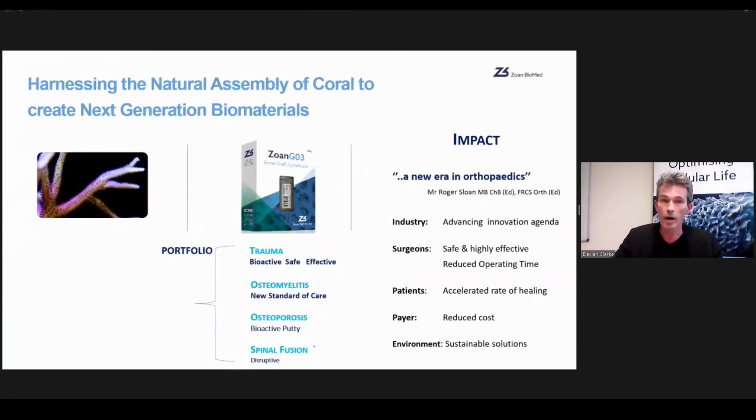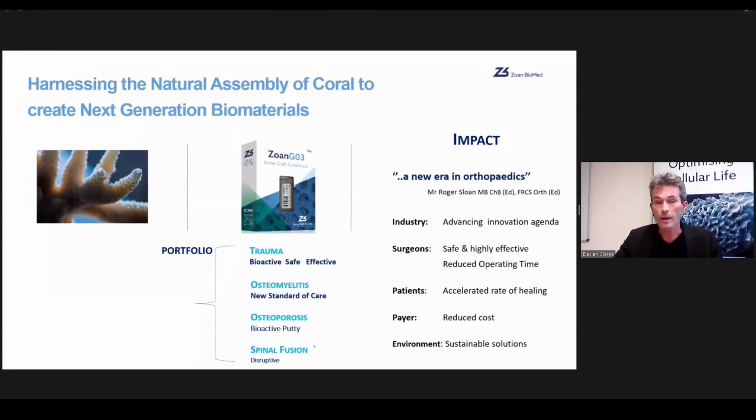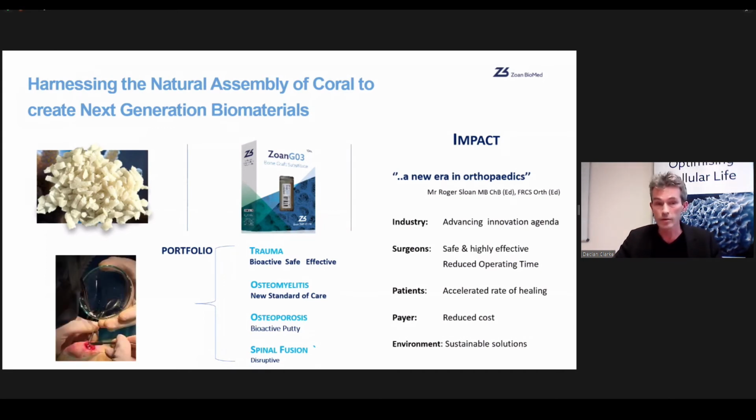At Zoan BioMed, we're harnessing the natural assembly process of coral to create the next generation of biomaterials. In Galway, we sustainably farm tropical marine coral. We harvest our scaffolds and refine them into granules. The granules on their own, or in more complex formulations like bone putties, can then be implanted directly into the trauma site by the surgeon.